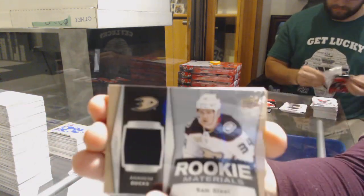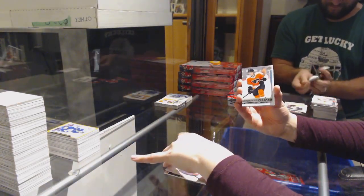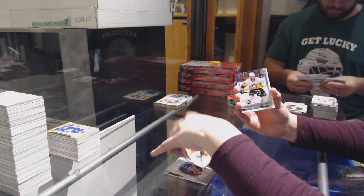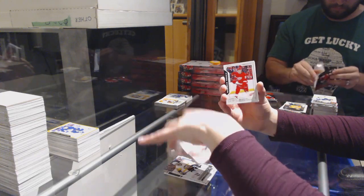We've got a Rookie Materials jersey of Sam Steele for the Anaheim Ducks. Portraits of Kotkaniemi for the Canadiens. Young Guns of Nicholas Obey-Kubel for the Philadelphia Flyers. Young Guns of Zach Aston-Reese for the Penguins. Portraits of Maxime Comtois for the Ducks.